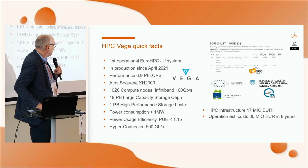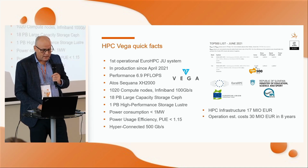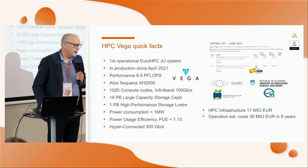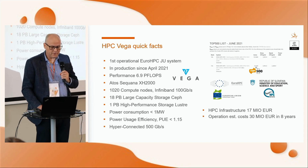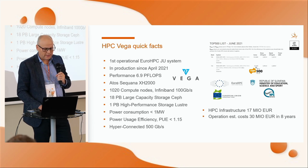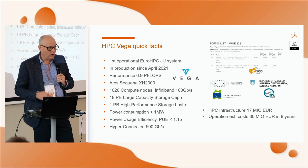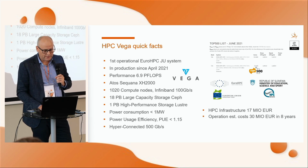Some quick facts. Some of these facts were already covered. The performance is 6.9 petaflops. We have been in production since 2021. The vendor is Atos, a French provider for HPC services and equipment, and it is based on Sequana XH2000. We have more than 1,000 nodes, all connected with InfiniBand, of course, a low latency network.